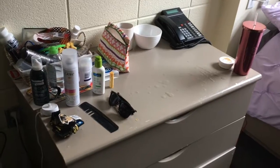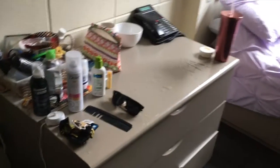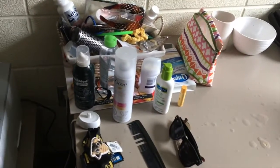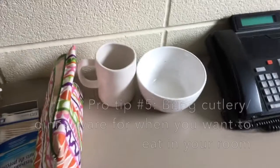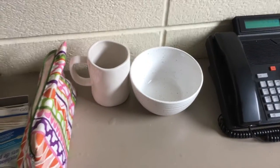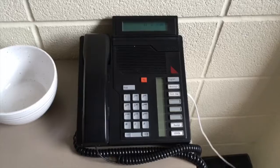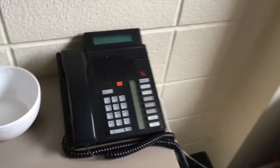So right here is my dresser. The dresser is really nice because the drawers are really large. You can fit a lot of stuff in there. I use the top to keep my toiletries. Then I also have a mug and a bowl, and I have some cutlery in a drawer. I suggest having stuff like that around for when you don't want to eat in the dining hall. This is a landline. I've never used it before. I don't really know why it's here as well.